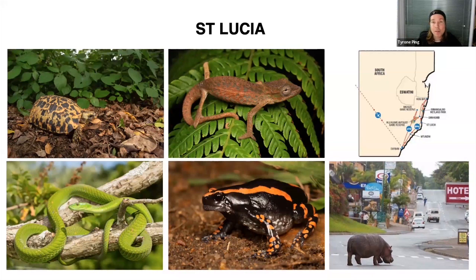And one of the other main attractions of St. Lucia, we've got the Sitaro's dwarf chameleon, as you can see in this front center frame, a beautiful little chameleon which was first described from the town of St. Lucia in the late 80s.